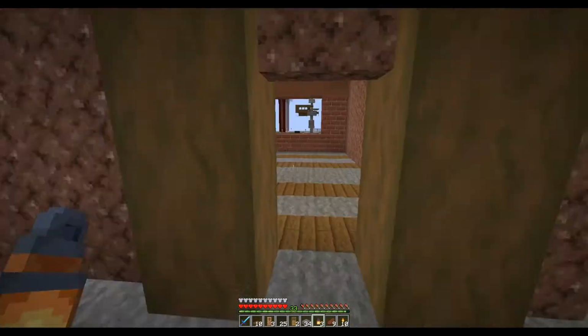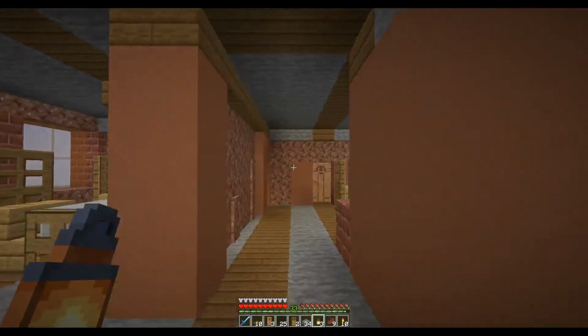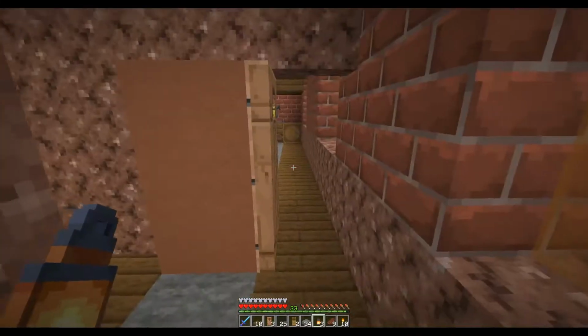What am I on the wrong floor? One more down. This is a big building. I just kept adding and adding floors to it. Just out of control.